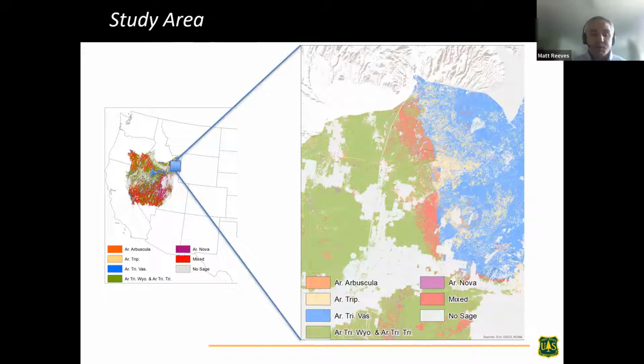more. This is a zoom in on the map here in the Snake River Plain, but towards the east end of that domain. What we see is on the valley floor, the green color, that is the Artemisia tridentata wyomingensis, and could be mixed with tridentata, or basin big sage. That's on the green, the valley floor.